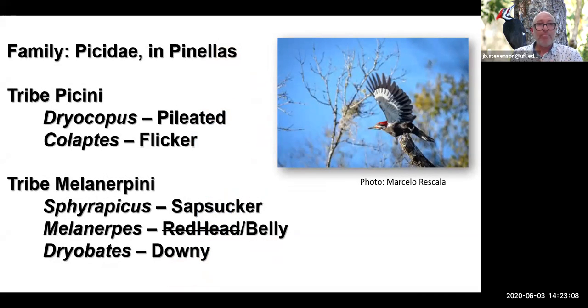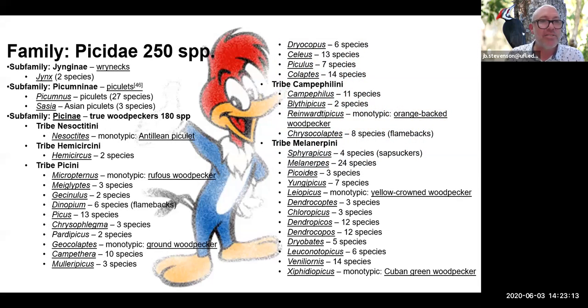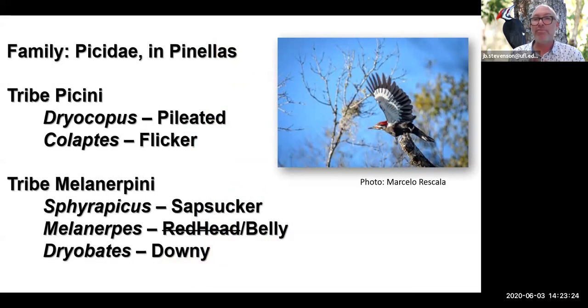Here in Pinellas, we've got of that whole huge family broken down into subfamilies and the different tribes. You see the different tribes and the subfamilies. So all this classification and organization. We've got these 4 representatives and 5 species. Another one of our friends providing us some photographs taken here at Brooker. Thank you, Marcelo.